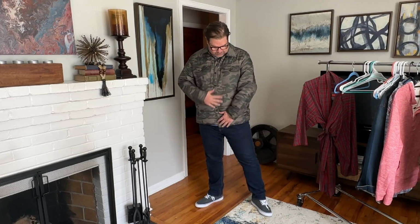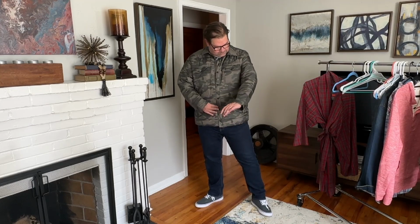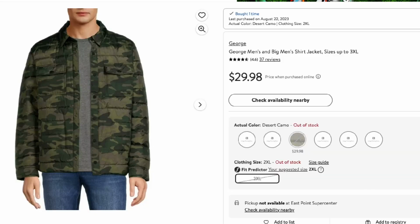And this coat by George, this is a puffer jacket. It is in this camo color. What I love about this too is that camo is super popular. It's going to be a fall trend for sure. It is available in a variety of sizes and a variety of color combos if you're really not feeling the camo kind of look. But I'm telling you guys, camo is going to be super, super stylish. It's been on trend for a while, and it is not going away anytime soon.